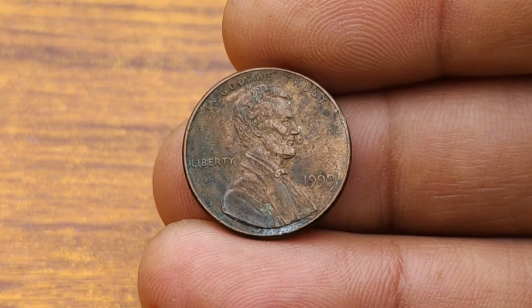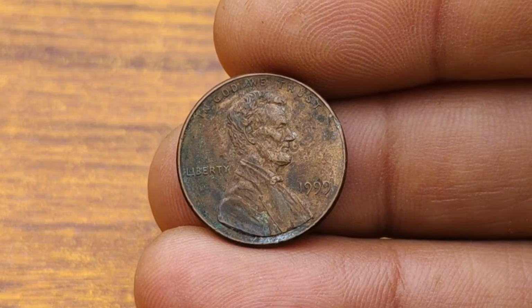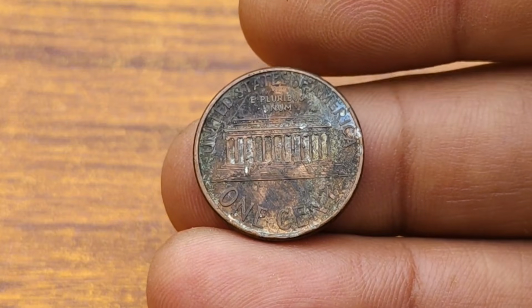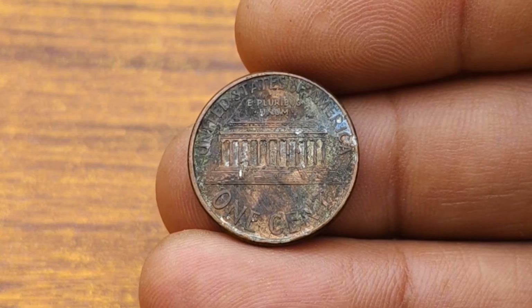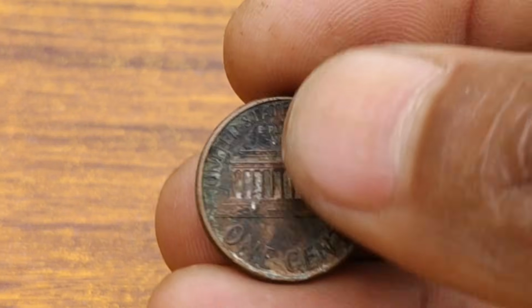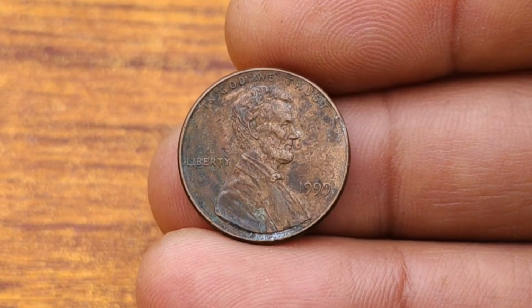But what makes some of these pennies stand out isn't just their age or design, but rather the unique conditions they've endured. On the obverse side, that's the front of the coin featuring Abraham Lincoln, you might notice a black shade or discoloration. It almost looks like a stain. But this is a result of environmental exposure, wear, or chemical reactions.